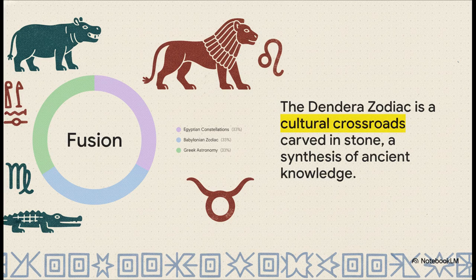The Dendera Zodiac is basically a cultural crossroads carved in stone. It's amazing. You've got ancient Egyptian constellations like a hippopotamus right next to the 12 zodiac signs we know. Leo the lion, Taurus the bull, which actually came from Mesopotamia. And the whole thing is framed with Greek geometric and astronomical principles.